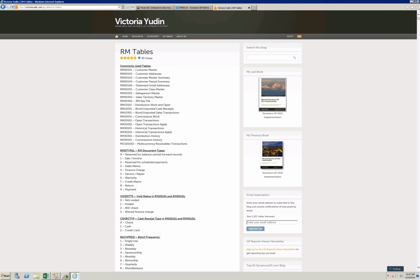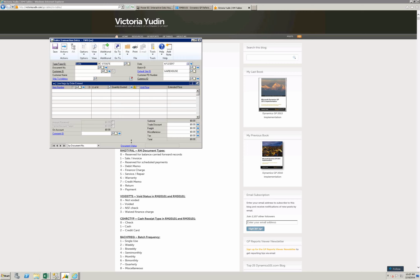So the first thing I wanted to show you is, we're all familiar with GP. For example, here's the sales transaction entry window. Now the question is how do I find where data is and that sort of thing? So there's a number of different resources.